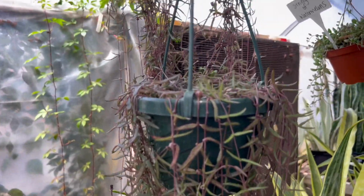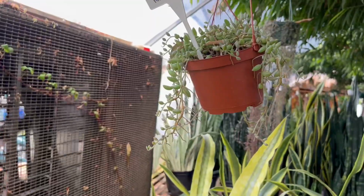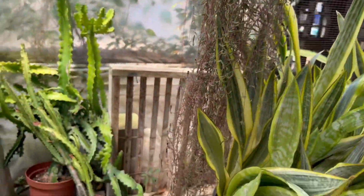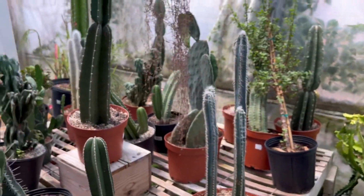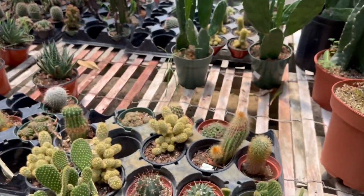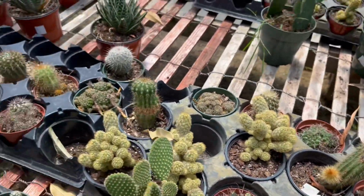It's a string of needles. You know, and this is a string of watermelons. They're $24.99. Yeah, I'm pretty sure these used to be $24.99. They're so big. So pretty. What's this little crazy fellow? I don't know. Very pretty.